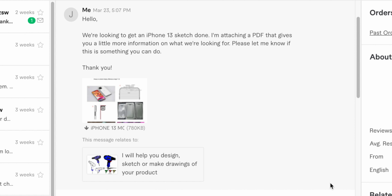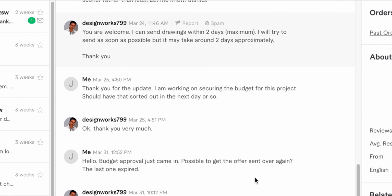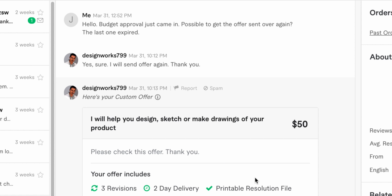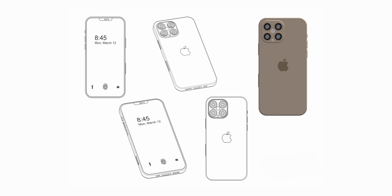And really what I was looking for with this iPhone 13 render was really simple. I want what we're actually expecting, which is basically an updated iPhone 12. And since this is the dream iPhone, I even added a few extra things that I hope make it to the iPhone 13, like Touch ID under the display. And I found a really great freelancer that had the skill set and the time to do the work. So I sent them my ideas, some references, and this is what I got back.